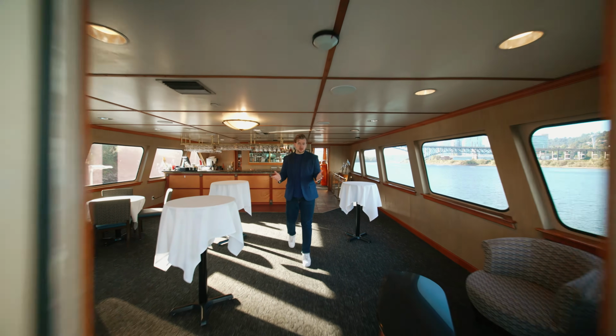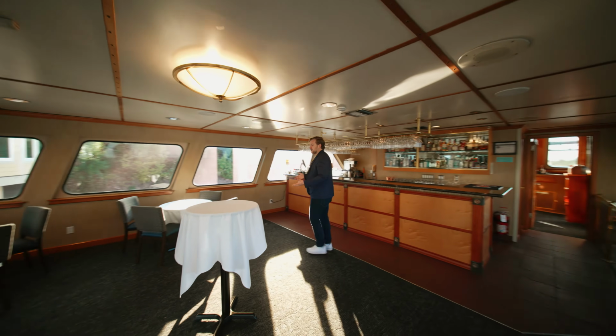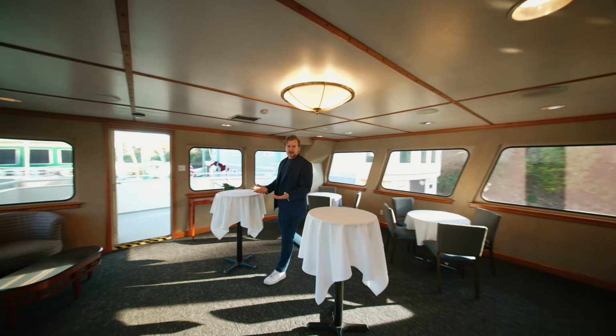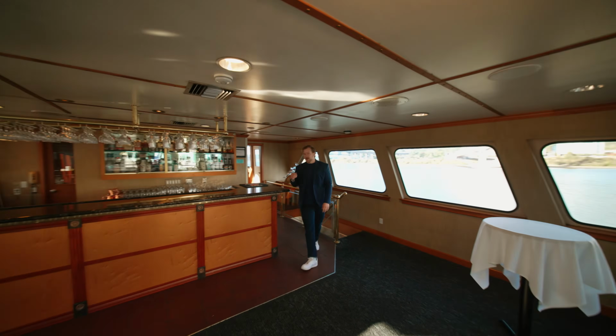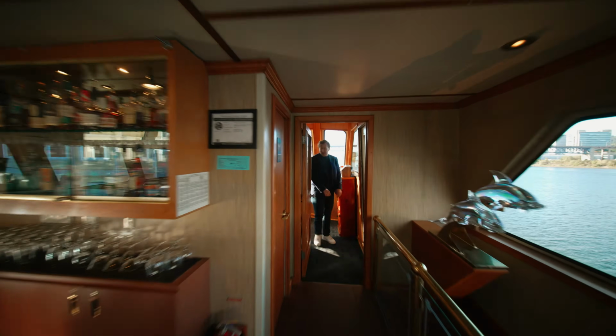Now, once your ceremony concludes and the boat takes off to begin the voyage, your guests can make their way here to the Columbia Deck. And you've got a really nice cocktail lounge vibe in here. There are some tall boys, some really nice seating, a full bar, and if you want, you can even make your way back here into the wheelhouse to take a few pictures with the captain.